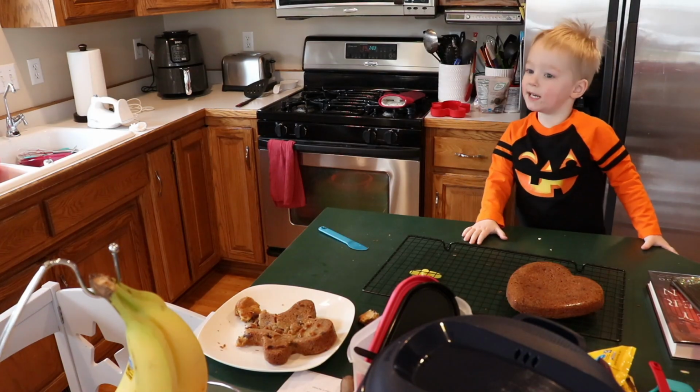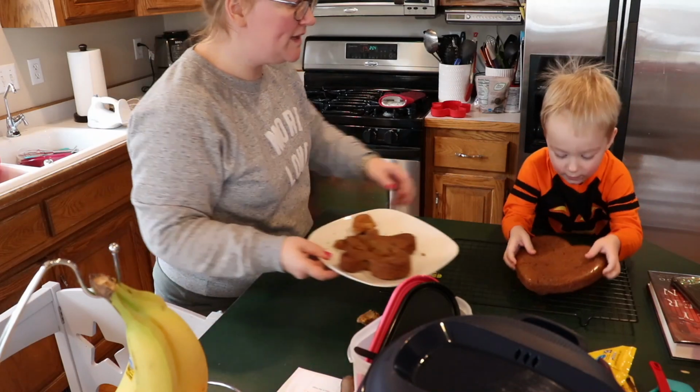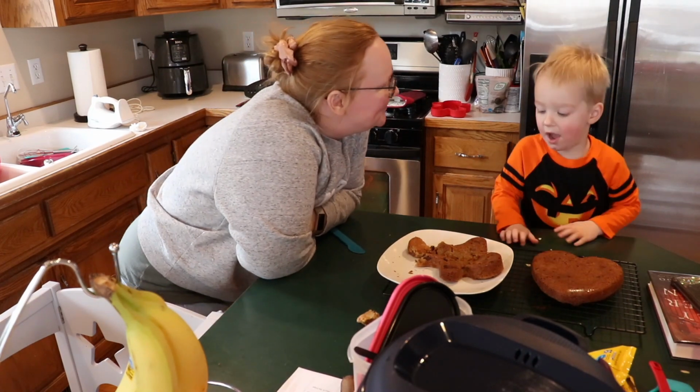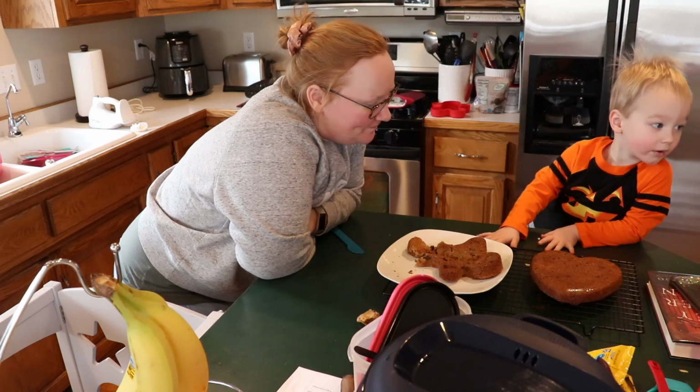Like, take a bite, a little piece. Yeah, take some of your gingerbread man. No, leave the heart. So it's a gingerbread man and a heart. That wasn't cookie. Good listening.